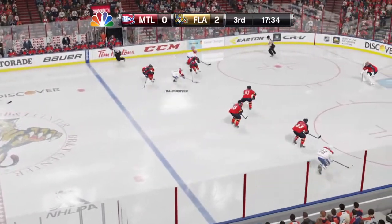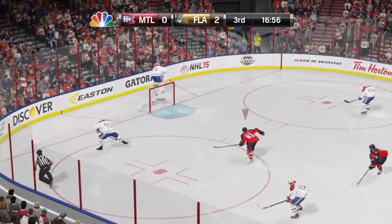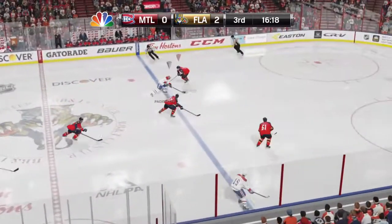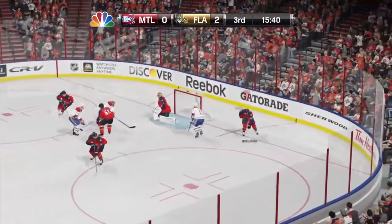Solid work defensively by Kulikov. Slid to Jokinen. Diagonally to Fleischmann. Mashed in. Looks ahead to start something. Two sticks together, they cancel. Lots on that to Pacioretty. Superb defensive play by Bolden. He's into the slot. Pump checked away.